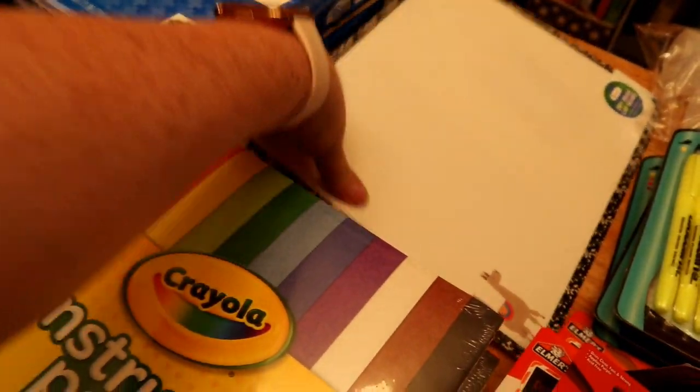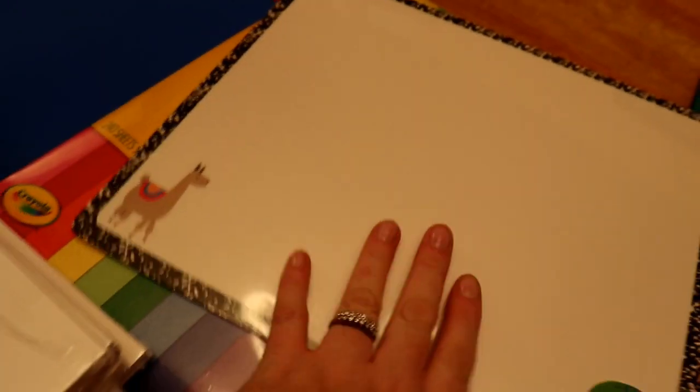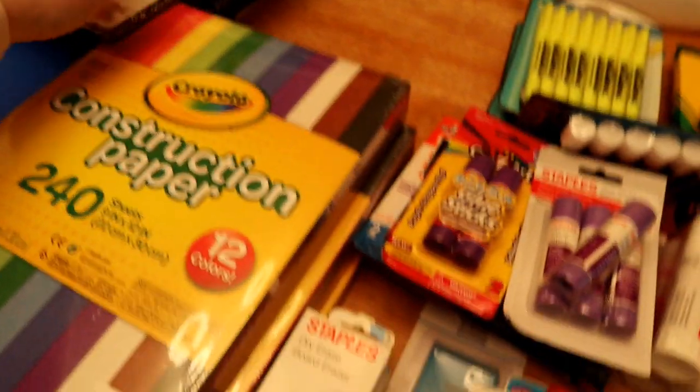And then also one of these dry erase boards. Got a little alpaca, I guess? I thought it was a llama. But maybe it's an alpaca. And then it has ribs on the back. So that is so fun.